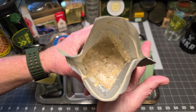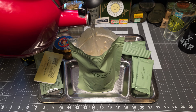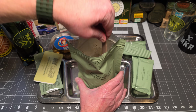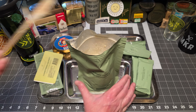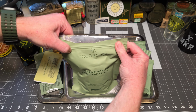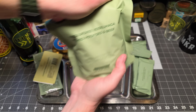I can tell already I'm probably going to need to add a little more water, so I'm going to do that. Just a tad. You always add less than what they tell you. You can always add more. You can't take any away. Seal this up. Let's give her a shake. Get all the nooks and crannies.